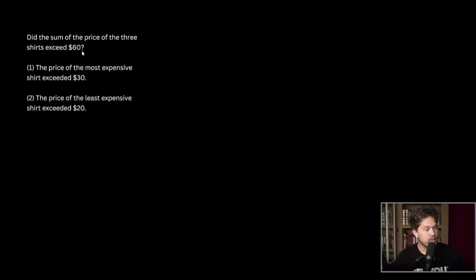So did the sum of the price of the 3 shirts exceed $60? This is what we want to see if we can answer. Option 1 tells us the price of the most expensive shirt exceeded $30. So we have 3 shirts. If the most expensive shirt was 30 plus, then we don't know if the price exceeded $60. We don't have enough info.